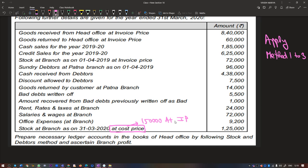Wish you good luck. Goods received from head office. Goods returned to head office. Cash, credit, sales, opening stock, opening debtors, collection from debtors, discount, return. So this is return 1. This is return 2. There are bad debts. There are bad debts recovered. These are the expenses.